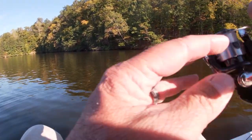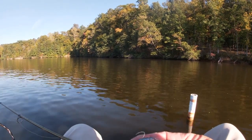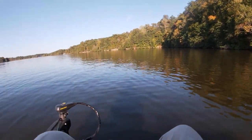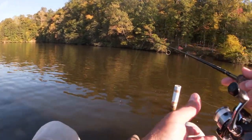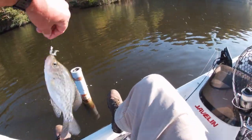Now see, I'm back using the curly tail. I really think that action of that curly tail is the key this afternoon, because I let that straight tail down there and they wouldn't hit it, but I think they see that curly tail coming down, falling, and they are keying in on that curly tail. Now I watched that lure fall down to where a crappie was just then, and one's got it on the fall again. See, they hit it on the fall, which is typical for a crappie.